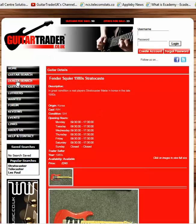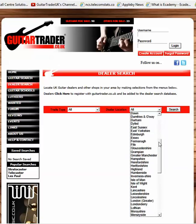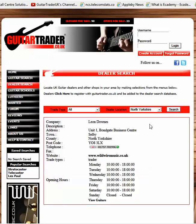The dealer search, as I mentioned earlier, is simply a case of being able to find dealers. You click on dealer location, choose the area that you're looking for, let's say for example North Yorkshire, and click search, and immediately one comes up. So they've only got one registered in North Yorkshire. You've got their phone number, their opening hours. View guitars is a feature which takes you to the guitars they've got advertised on Guitar Trader, and clicking on their website link will take you straight to their website.